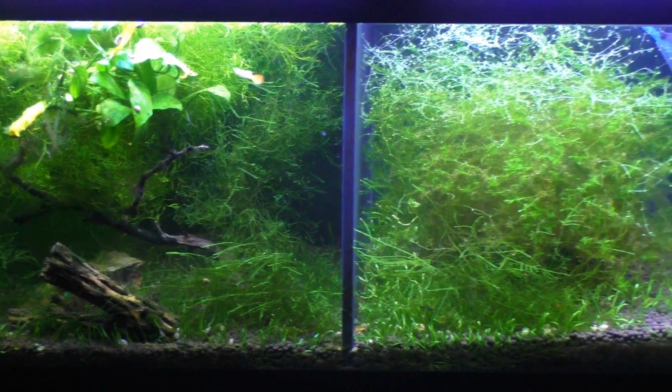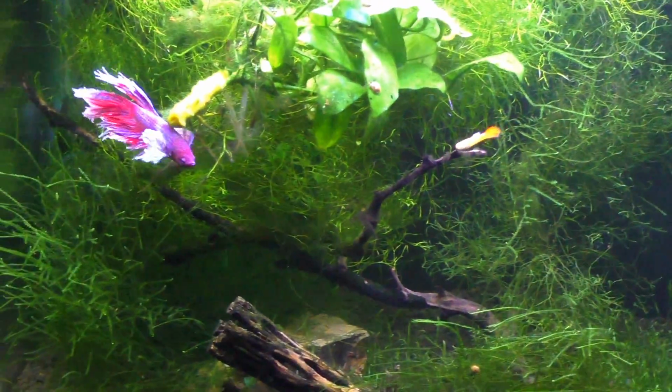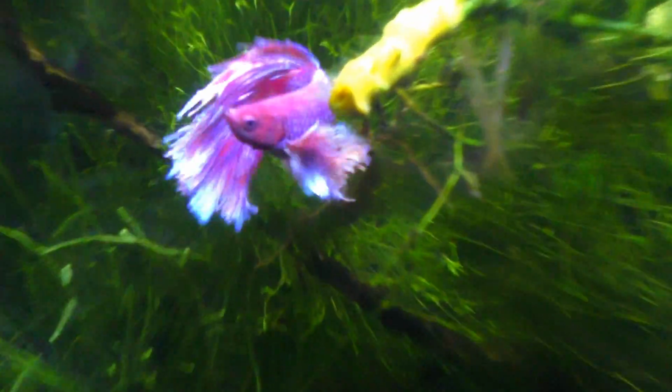This tank is just exploded with moss, well, and bladderwort. Over here, all moss. This is all Riccia. There's some Java moss in there too, and some Anubias hanging out. So all of my bettas are going to be Dumbo Ear except for one crowntail.